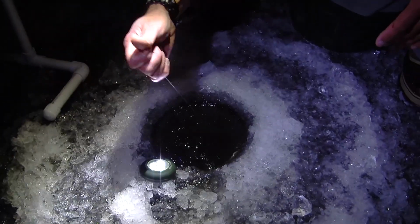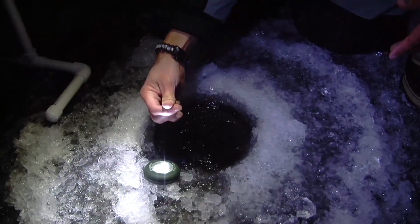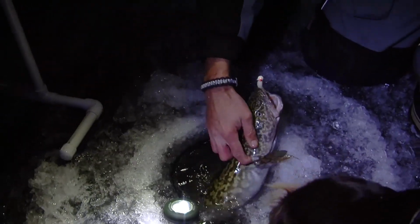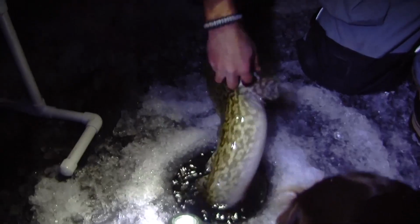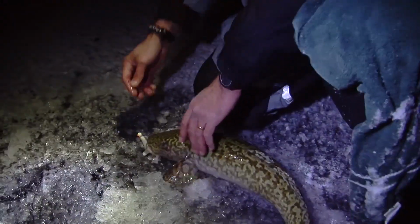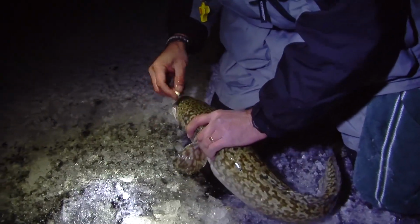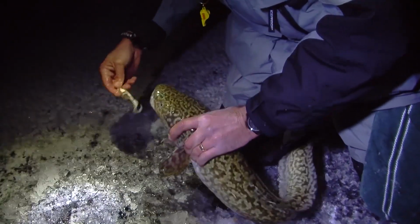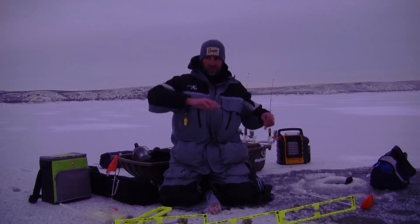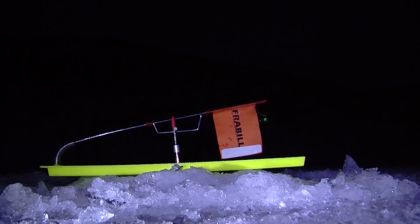I also line out my rod, or line out my holes, covering a variety of depths. And then if you start seeing fish hitting one particular depth, I'll maybe spread out using those depths. Typically most of my fish are coming from 20 to 30 feet, but I've gotten them as shallow as 7 and as deep as 110. So just spread out a variety of depths, spread out the length of the shoreline, and then just fine tune from there.